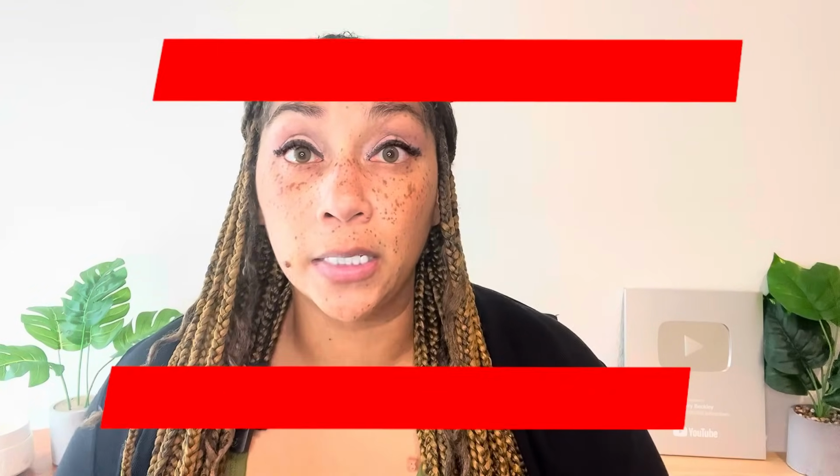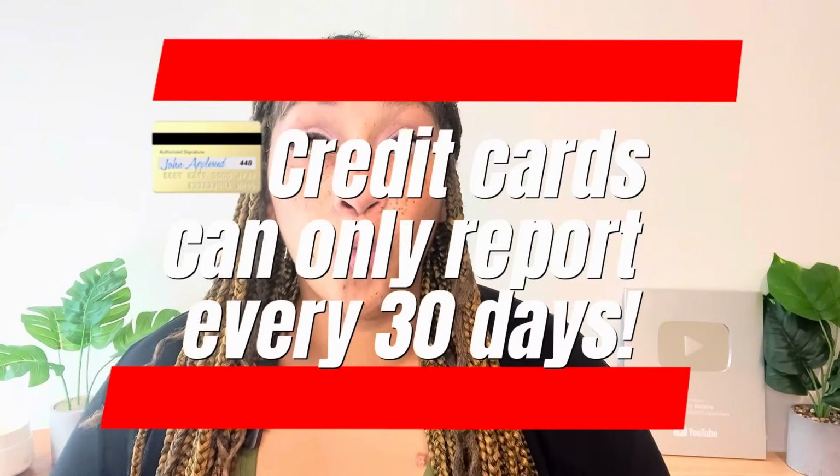Now, keep in mind, this is just going to be temporary. So you need to work fast and make sure that you do the following steps before the next cards report if you have put more utilization on those credit cards, because credit cards can only report every 30 days. So you have some time, but you want to make sure none of your cards are close to being maxed out and your overall utilization is 1 to 10%. Now let's go to the next step.